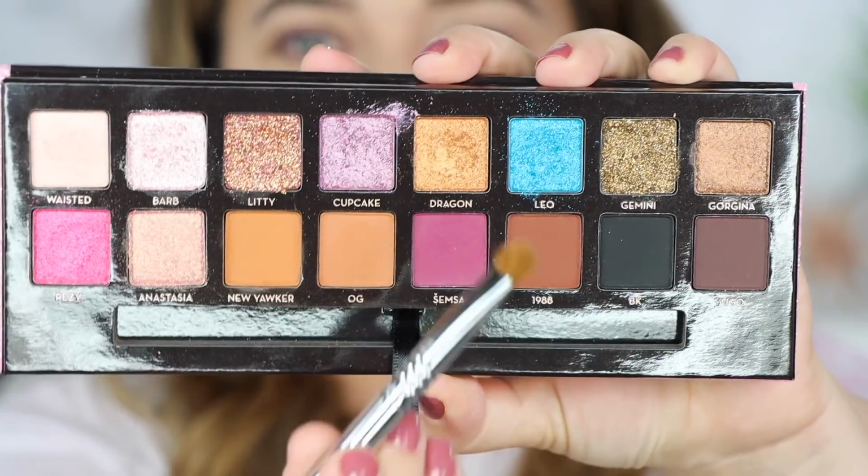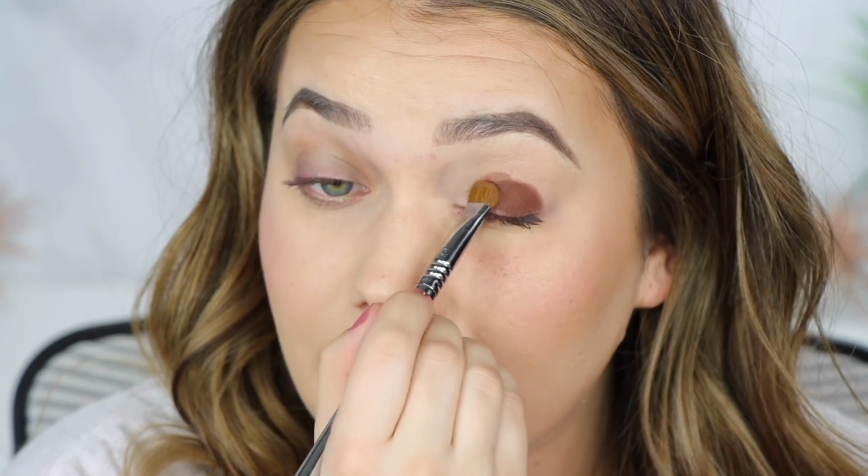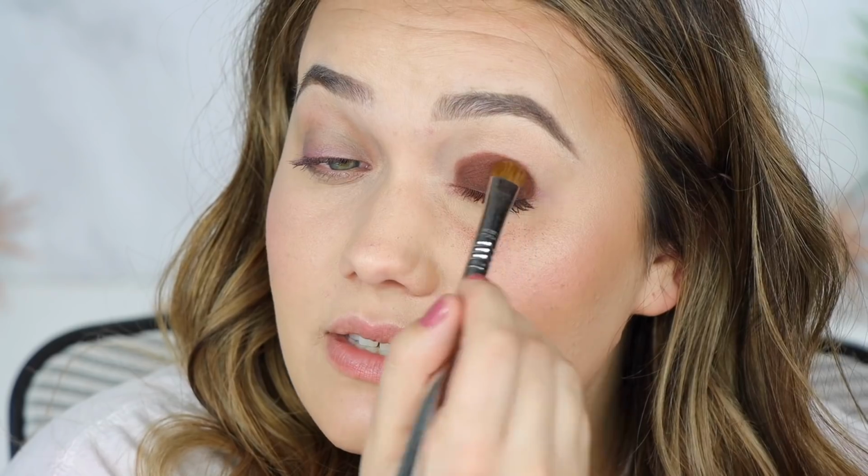Getting down to the end of it, the next shade is 1988. A lot of kickback on that one. Wowza! The more I tap my brush, just heaps are falling off. You all know I live for a good, deep espresso brown. This one's more chocolatey than espresso, but it is deeper. It looks like a literal coffee bean, and I love that. This one's a little patchy too, a little dry. However, I think we could definitely get this one to work, especially if you're using it in the crease. I think you'll be fine.